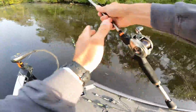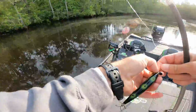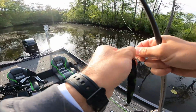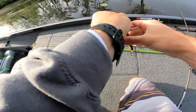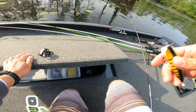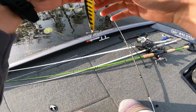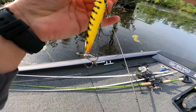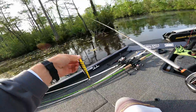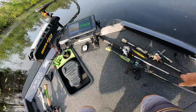Yep, we're going to change over this Devil's Horse to a yellow one, just like I threw the other day, and then we're going to run up the Nottoway. We are going to go for it. It's a fairly decently long run, but we got to run out of here, and then we're going to run up. And we're going to start off in some pockets and just methodically hit them. We got plenty of time, but I can't run wide open because I want to conserve gas.